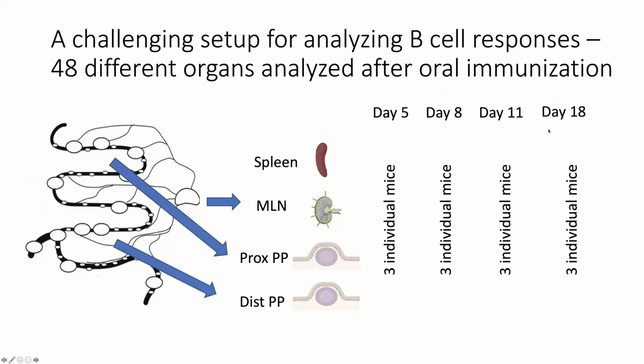So using this system, we now set up to do an experiment where we actually analyze cells at 4 different days after immunization. Day 5 is the first day that we really can detect any immune response, until day 18, when we already have a very much declining immune response. And we wanted to look in 4 different types of organs.